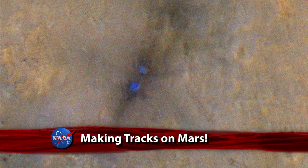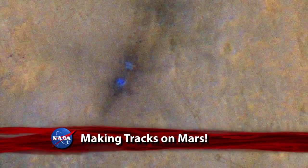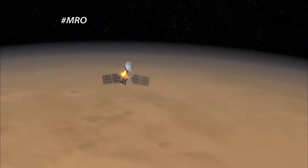Speaking of cool pictures from space, this shot of NASA's Curiosity rover shows the tracks it's made on Mars since arriving there last August. The image was taken by NASA's Mars Reconnaissance Orbiter from high above the Martian surface in late June. At that time, Curiosity had driven about a quarter-mile straight-line distance from its landing site.